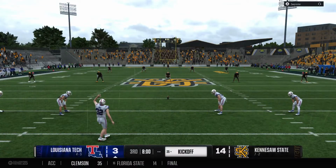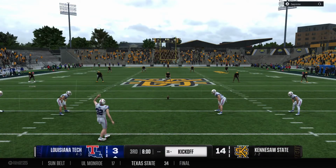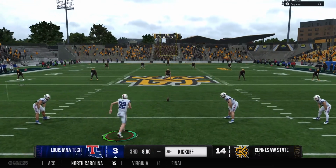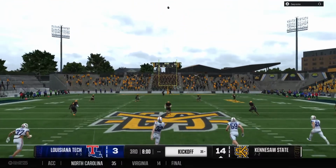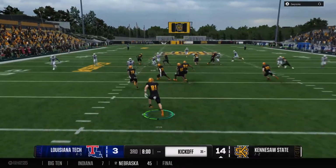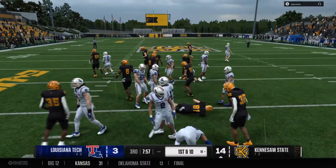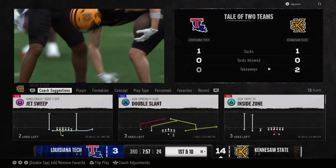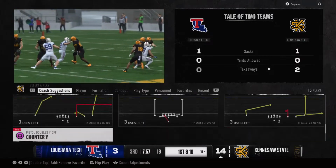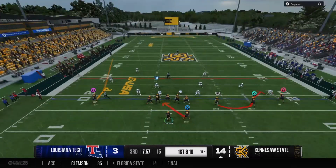Louisiana Tech about to kick it off to start this second half. Bringing it out. Really disciplined job by the coverage unit to get down there and make the stop at the 19. We'll get another look at this Kennesaw State offense.